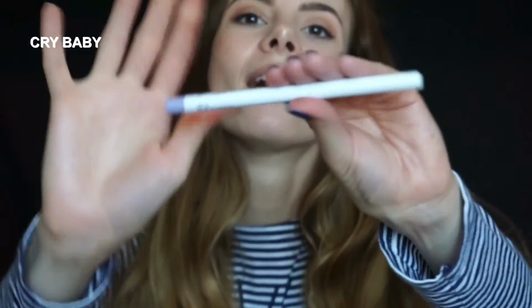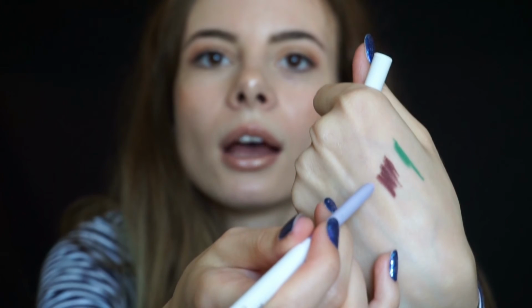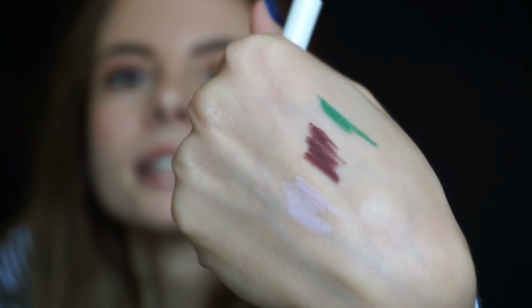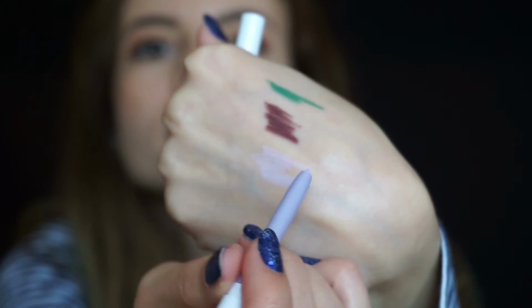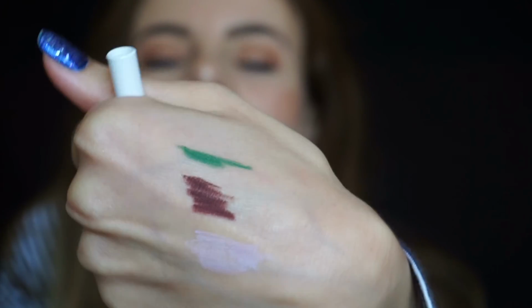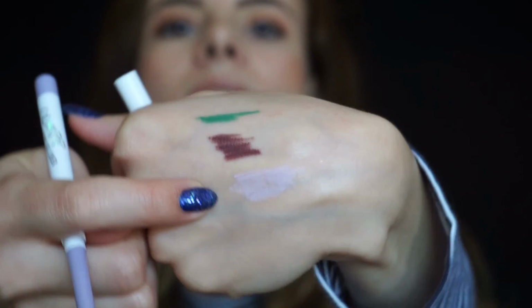It's very cool. And the last product, I'm sorry that I ramble so much, but I'm very excited, is called Crybaby. So Crybaby looks like this, and let's just swatch it. It's a beautiful, I think, lavender color. Oh my gosh, do you see it? So beautiful. I swatched a little bit more. Oh my gosh. So a teaspoon, Best O, and Crybaby.